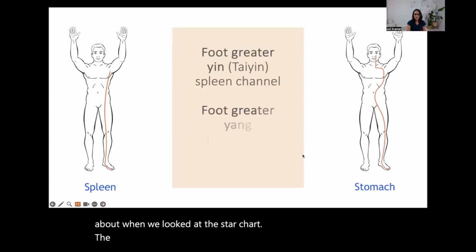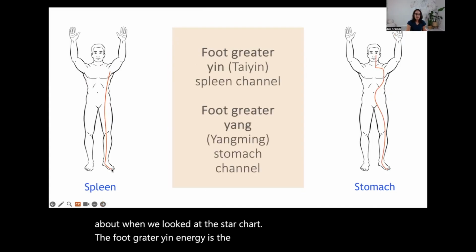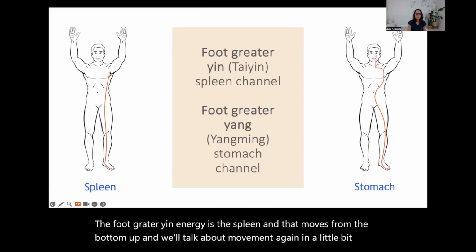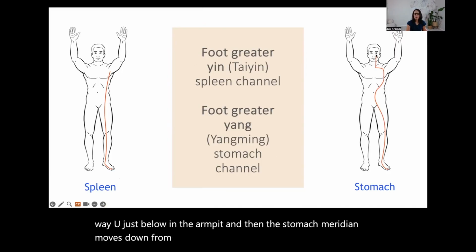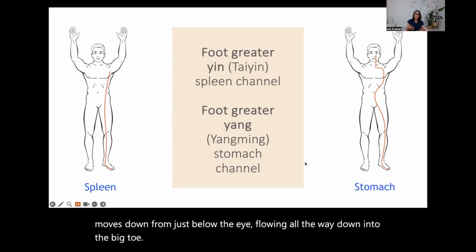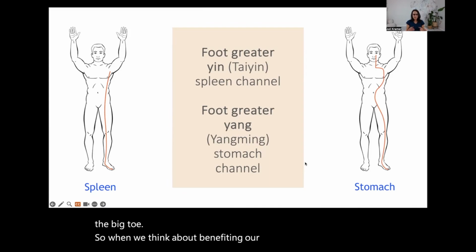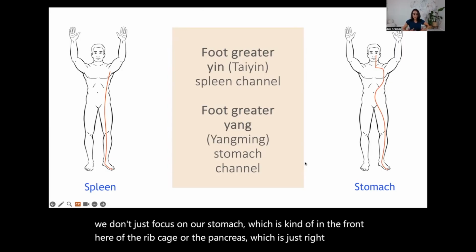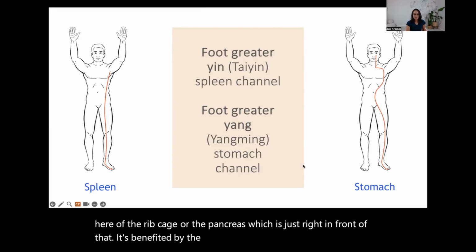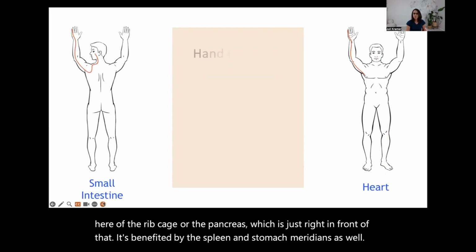The foot greater yin energy is the spleen, and that moves from the bottom up, and we'll talk about movement again in a little bit, all the way up just below the armpit. And then the stomach meridian moves down from just below the eye, flowing all the way down into the big toe. So when we think about benefiting our digestion to get to the root, we don't just focus on our stomach, which is kind of in the front here of the rib cage, or the pancreas, which is just right in front of that. It's benefited by the spleen and stomach meridians as well. We work through the body.